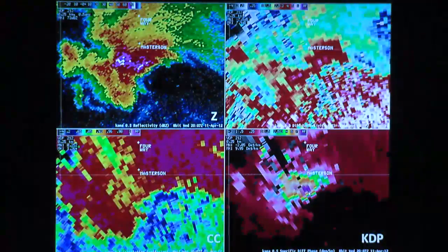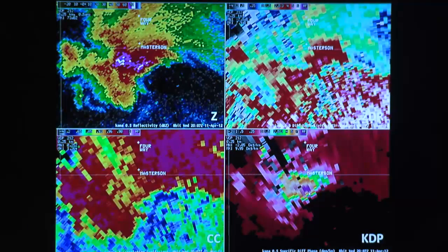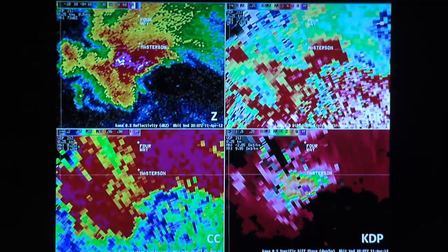But looking at the KDPs here, you've got a very large area of very high KDPs that are maxing out. And KDP is not only shape dependent, it's also number concentration dependent, like reflectivity is. So for KDPs to get that high, you've got to have a lot of melting hail at this point. So I'm going to step forward and just watch the evolution of the KDP here.